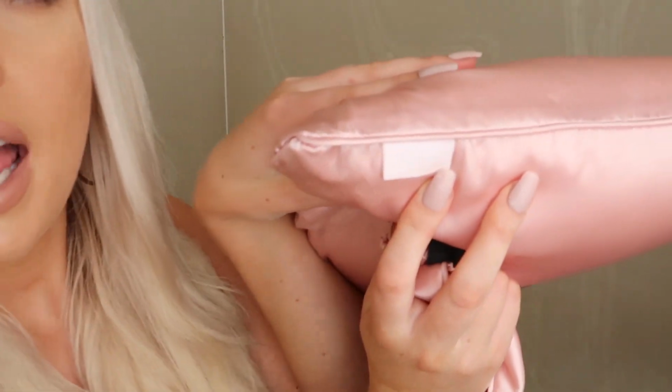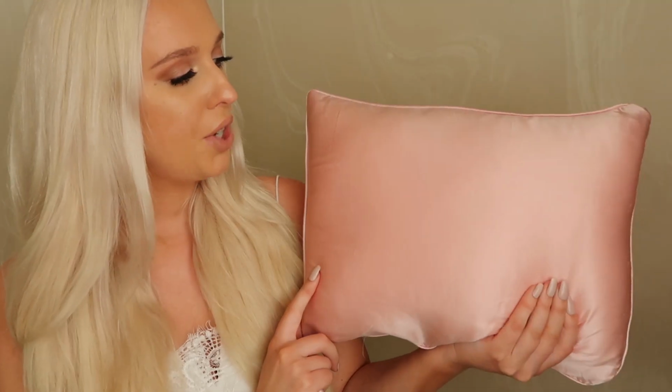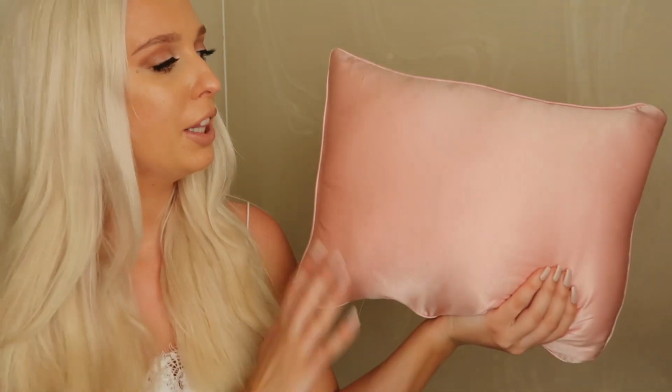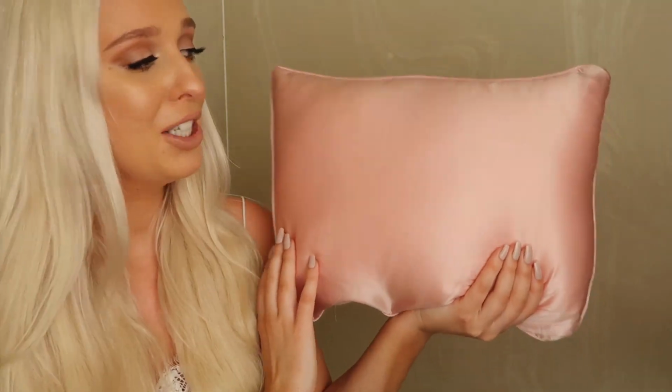Here is the tag. Hopefully you guys can see that, but they are a really good brand for silk products. This is the travel size pillowcase and it does come with a pillow too and a sleeping mask, so you really do get the full package. The reason why I got the travel size is because for my head I honestly feel like that's enough. I don't need a huge lavish pillow at the moment, and also the price. I really don't want to spend that much on a pillow.